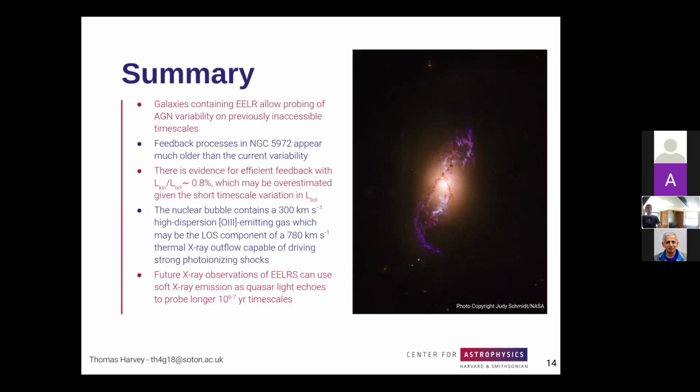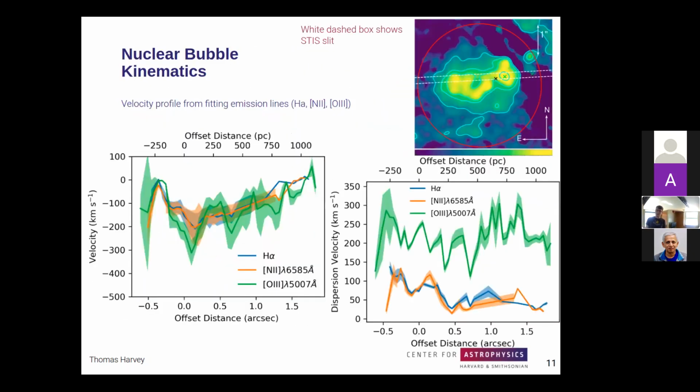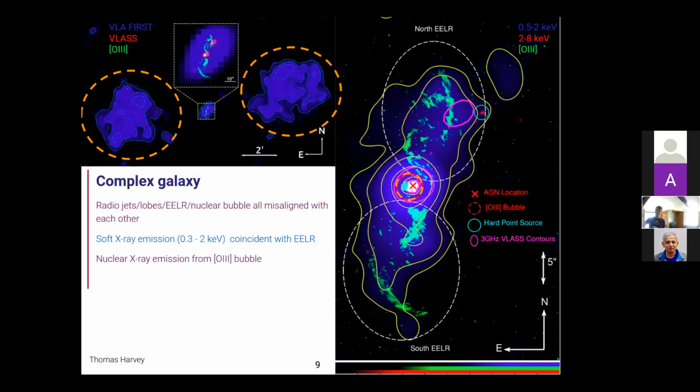Tom, a great talk. Is the quasar in the middle of the double helix, or is the helix in front of the quasar? Yeah, good question. The double helix is above and below the quasar within the bicone region, so the AGN is right in the center. We think there's a slight inclination, so one of these arms isn't exactly face on in the plane of the sky. It's tilted, but in that plane it's directly in line between the two.